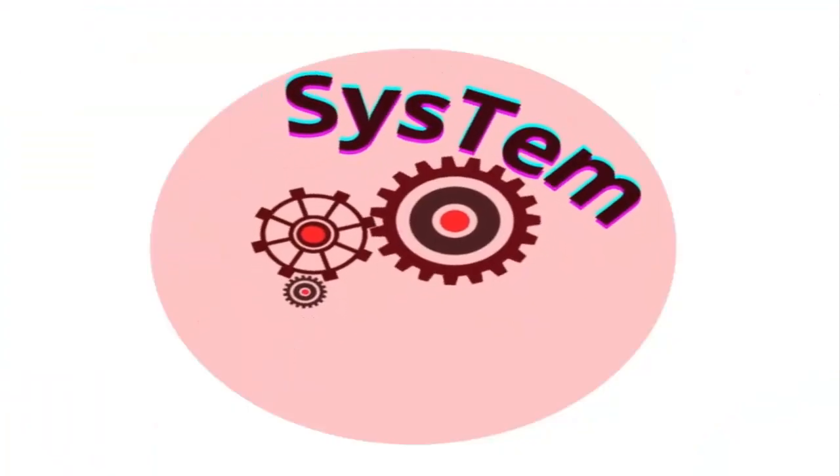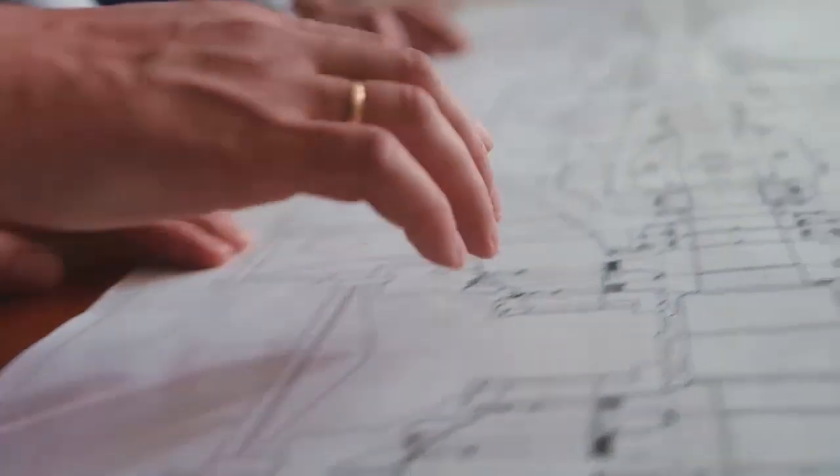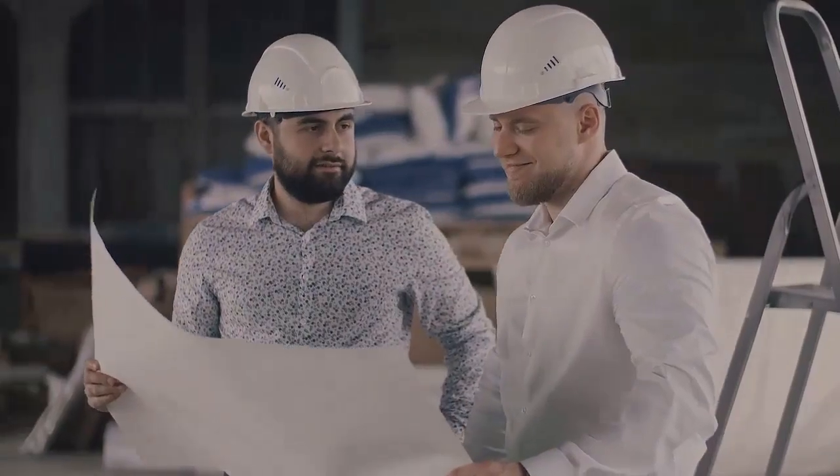Ever heard the one about the shipbuilder who broke up with his girlfriend? She said he had too many issues with barnacles and not enough time for canoodling. Well, building a ship is indeed a titanic task, but let's dive into it.